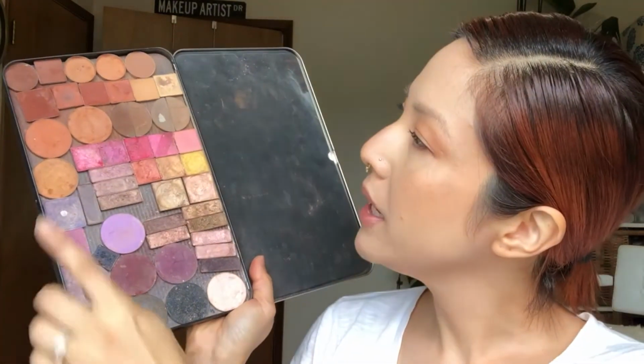Going back into this warm palette, I'm gonna pick up this darker red brown here and then mix it in with a little bit of this gold shimmer. I'm taking that on the smudger brush so I can keep the lines still pretty detailed and small.